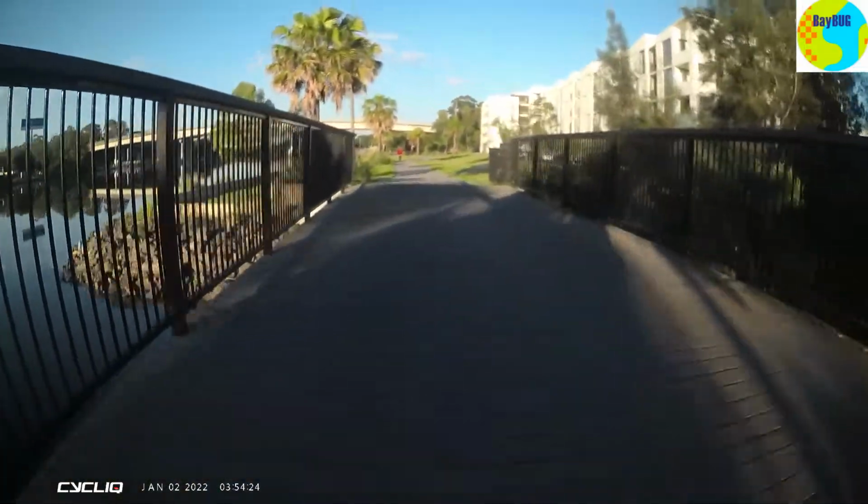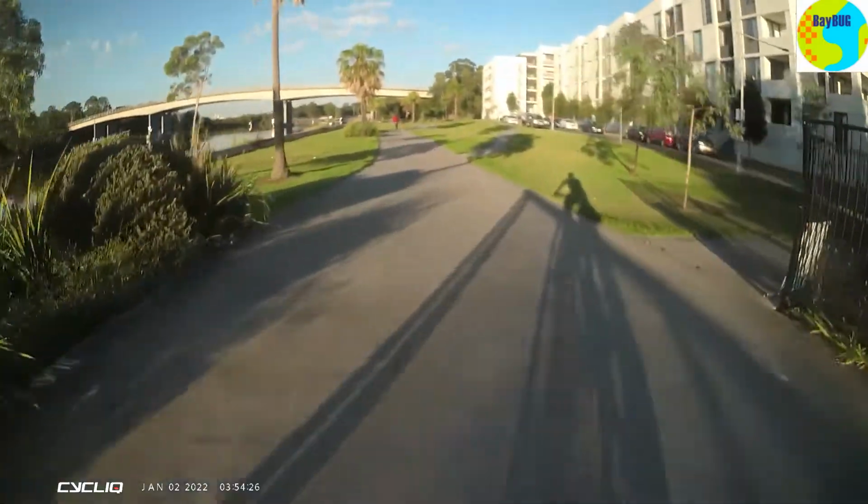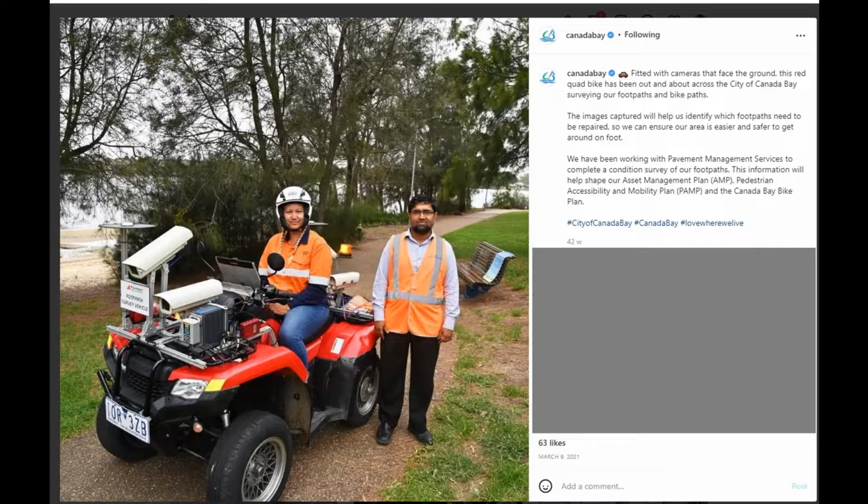Do you think we can get councils to start thinking about path surface quality when building bike infrastructure? Do you think we can get any of the decision makers within councils to actually ride on their own paths to see if they're any good or not?